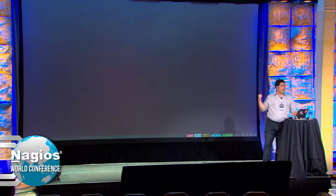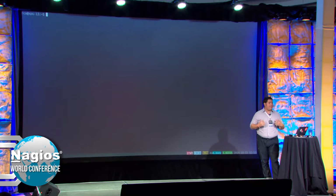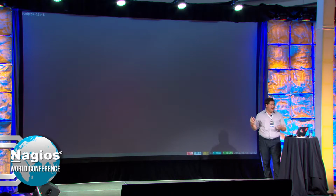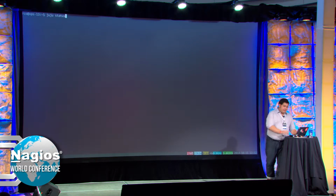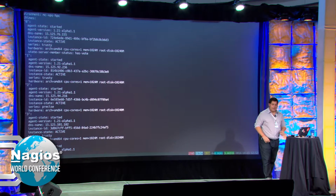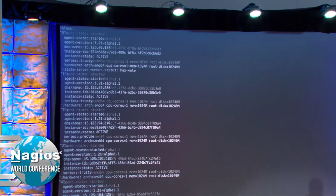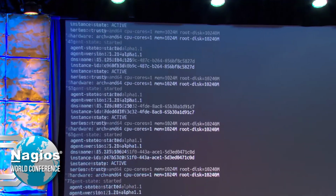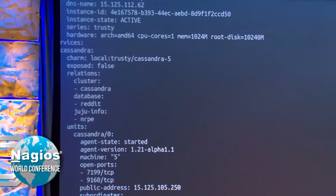Everything we just saw a second ago was this beautiful GUI. I used to call it the manager view, and now we have full feature parity in the GUI, so I actually use it a lot more because I'm lazy. But everything you can do, you can see with status. I'm going to pipe this to less because it is a lot of YAML output. Basically, Juju will show you everything the GUI does from the command line. This shows you all the machines that you have enlisted and running, all those dollar bills flying by my eyes. Then it shows you the services.